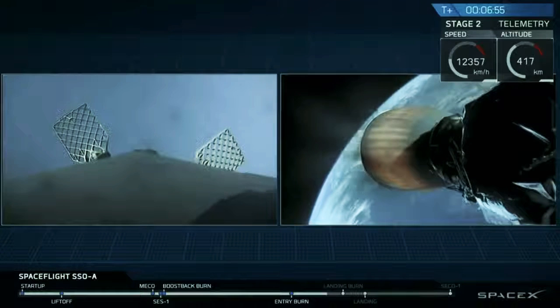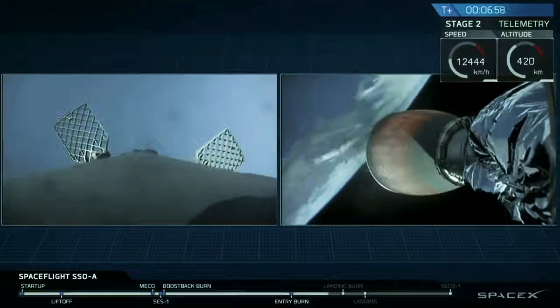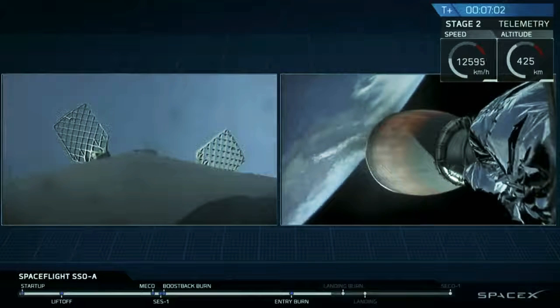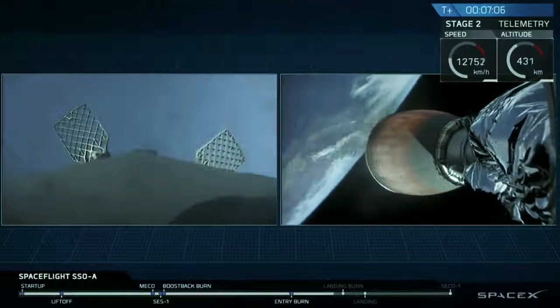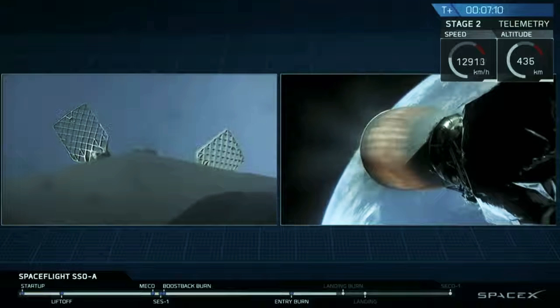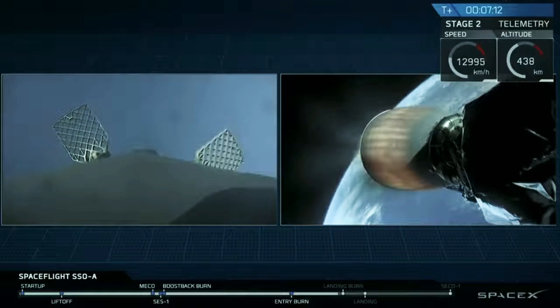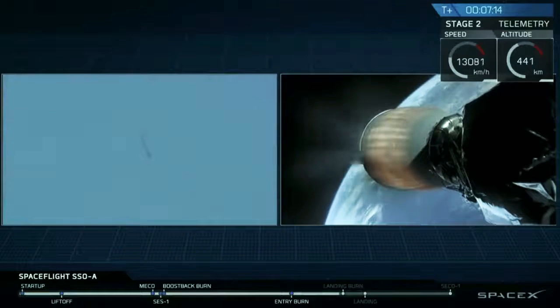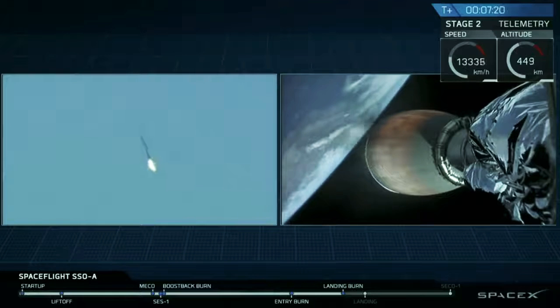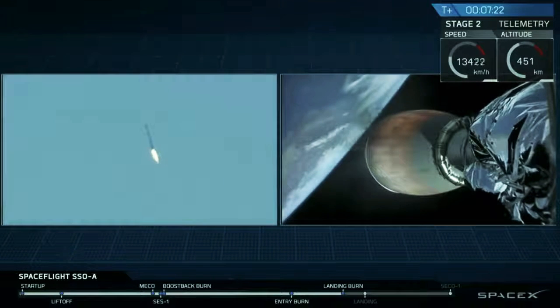Now, as we approach our first stage landing, I'd like to point out that we might lose video coverage out there on our drone ship. There's lots of vibrations as the rocket is coming down towards it, so we might lose our satellite signal. If this is the case, we'll be sure to provide you status updates on that first stage as they become available. We're certainly excited to hear about it here in Hawthorne and across all of SpaceX, as this is the first time that we are trying to land this for a third time.